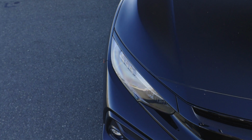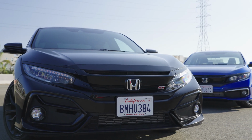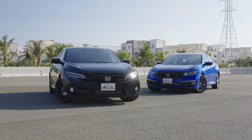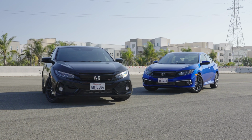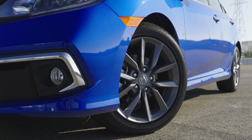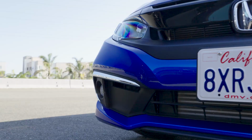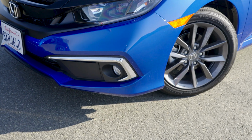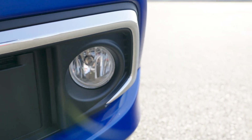Nobody would ever accuse the 10th generation Civic of subtle styling, and even this EX is one expressively designed compact sedan. But park it next to the Si, and you can see some clear differences. This EX comes with these 17-inch alloy wheels and chrome around those decorative openings in the bumper, both added for the 2019 refresh. And just note that those bumper openings don't actually open to anything.